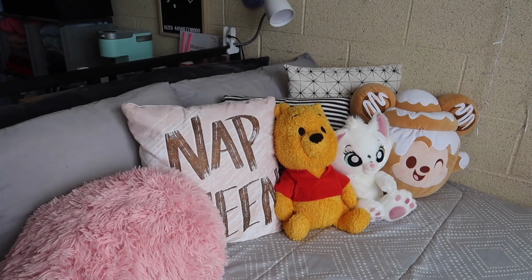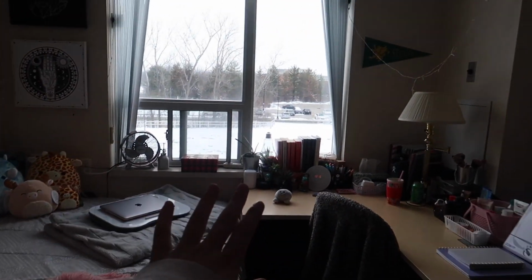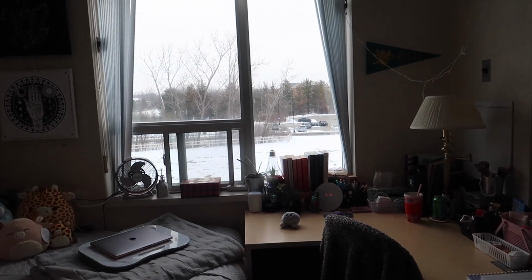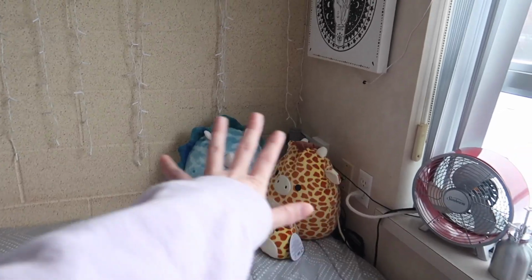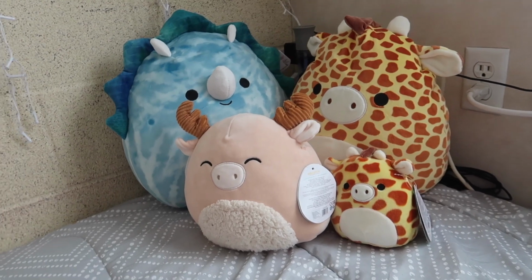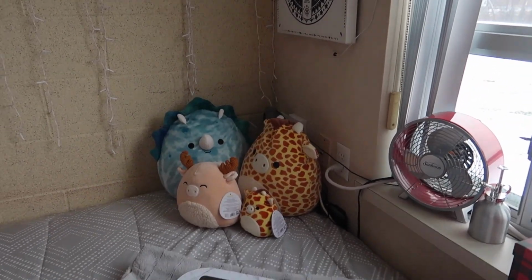As for my bed, I do have it turned this way, so that when I am shooting videos, it's easier with the lights, because a video like this does not look good. But then you turn it this way, and obviously the lighting's a lot better. So in this corner, I have my Squishmallows, and they kind of block the ugliness of the power cords and plugins in the wall over there. They're not touching, but they block it so it doesn't look terrible.